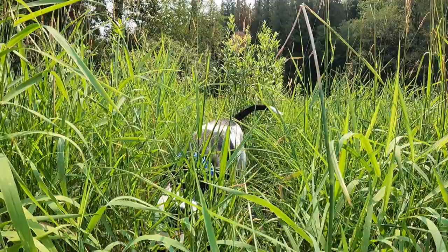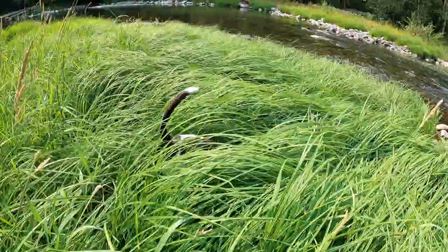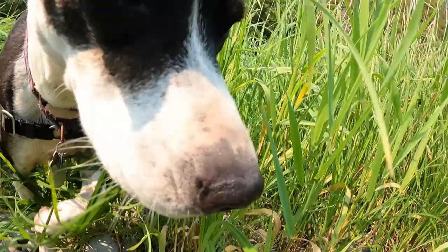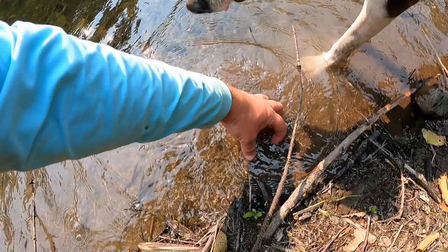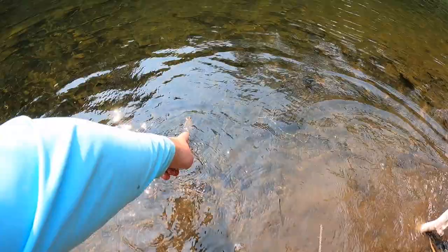What are you doing? Oh, what'd you find? The cow in her natural element, eating grass. Look, that's a frog. Leave him. Look at that. It's a frog. That's a friend of ours. Good girl. There he goes. He's trying to teach her to leave little animals alone.